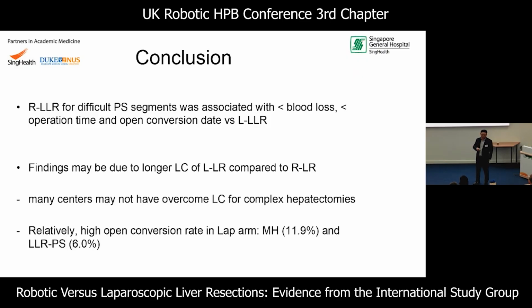Because if you look at the conversion rate, if you look at experienced centers today, a 12% conversion rate for minor hepatectomy, even in the difficult segments, would be considered high.